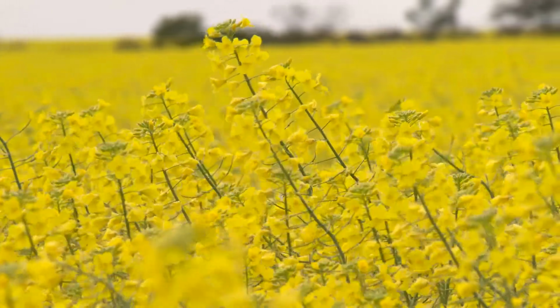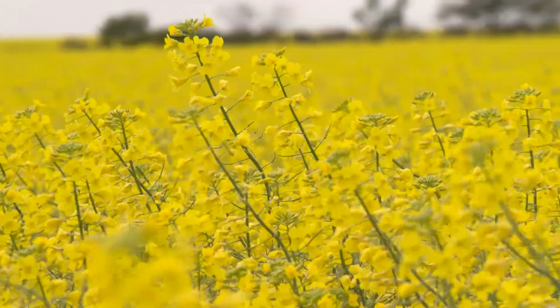A few years ago it was a last resort to put a bit of canola in because we had to clean up some weed issues. But we were finding with the new varieties of canola that they're growing really well, with a lot of vigour, and dollars per hectare they're getting right up there with wheat. So that'll make the choice decisions a bit easier.